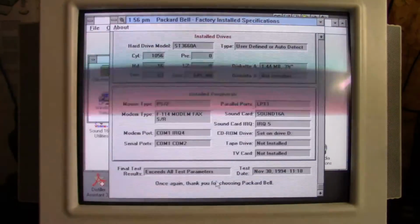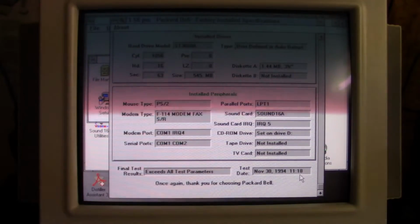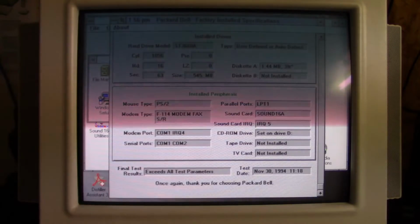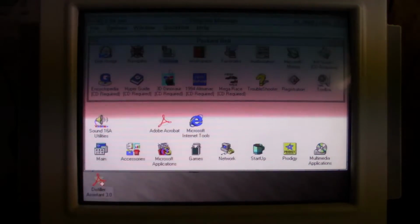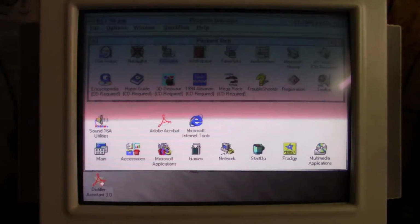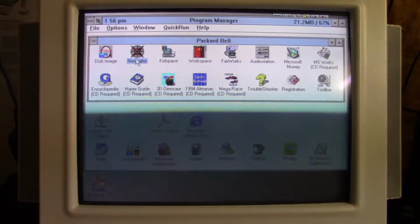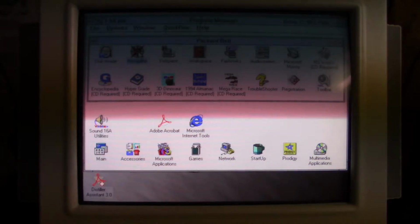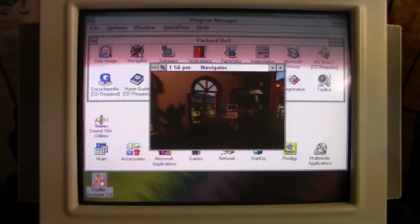So that's really cool. So test date, November 30th, 1994, 11:18 a.m. And, of course, this has Packard Bell Navigator on here. This is the older version from 1994, which is one I'm not as familiar with, but it's still pretty cool. Has this cool little opening animation.